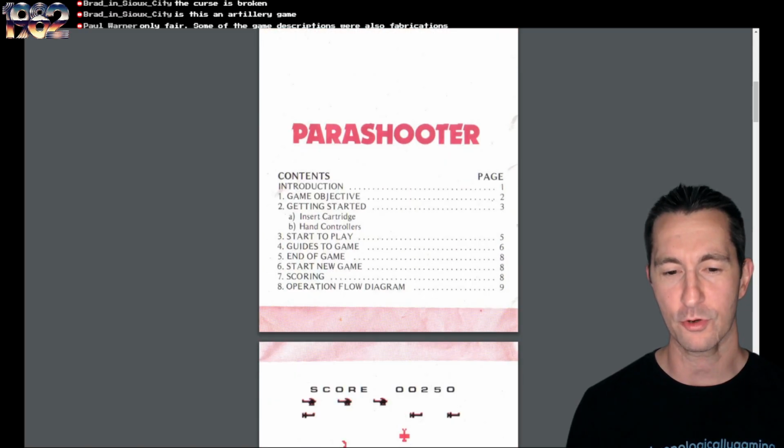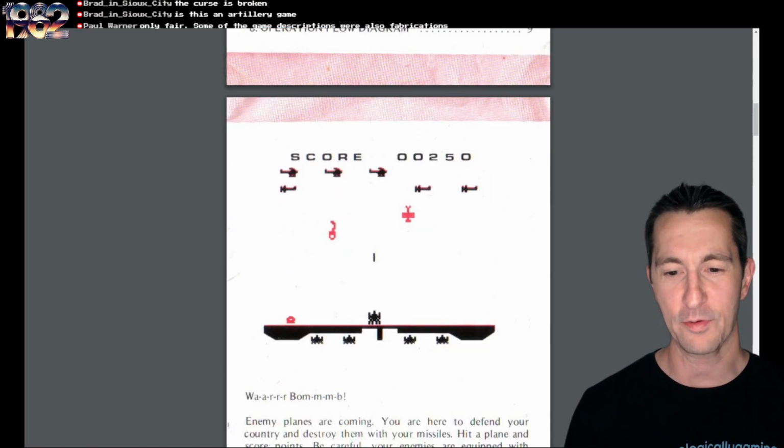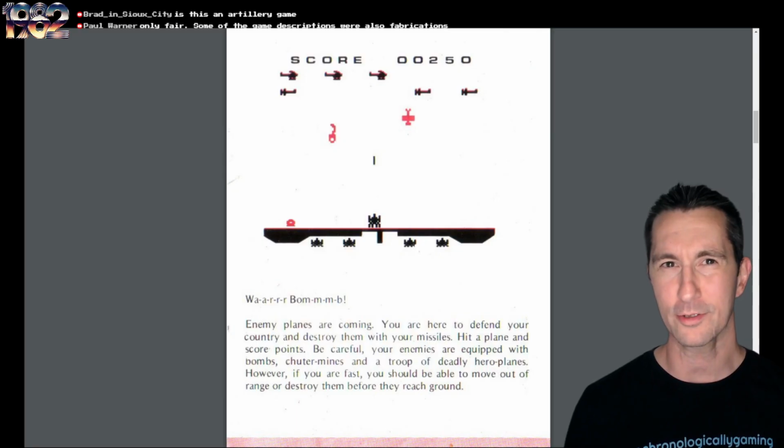So the manual for Parashooter, we've seen these manuals before for this region of games. And here we go, we start with a screenshot. Pretty good for the time. Most of the time they fabricate the screenshot. It's not a real screenshot of the game because it's hard to do that right now.